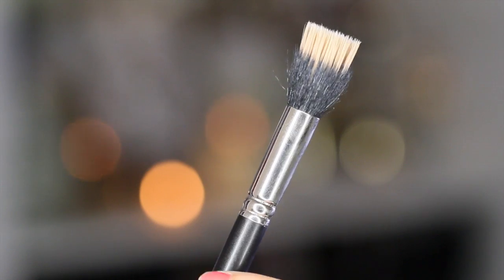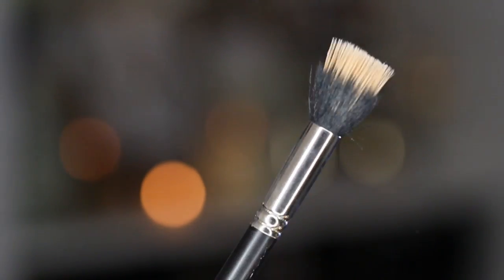So the first brush I'm going to be talking about today is definitely my number one favorite. This one is from MAC, and it is the 188 foundation brush. And I use this in basically every single one of my videos, and I also use it on a daily basis. This foundation brush is awesome for liquid foundation, powder foundation, BB creams, basically anything. I've used it for everything.